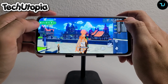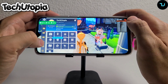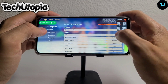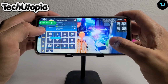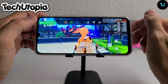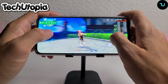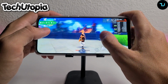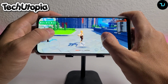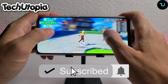Let's turn the camera. Nice. Check this out. From here, we're going to change the graphic details. Let's go immediately to medium. Graphics, custom, medium, and enable 60 frame rate. Let's check this out. Also still having 60 FPS. But obviously, if I'm moving the camera really fast, you can feel these lags, Ninja. You can feel that it's a bit laggy, but it easily beats the Poco X3. This is better performance than the Poco X3 for sure.